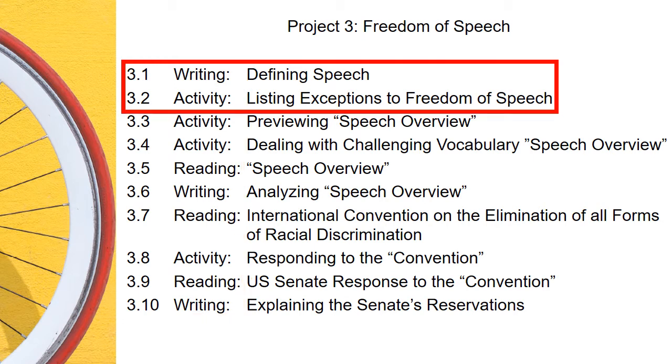The project starts with a couple of units that examine in a very general way what students are thinking about freedom of speech. We first ask them to write a definition of not freedom, just speech. What does the word speech mean? And then we ask them to list exceptions to the First Amendment that they think are legitimate.